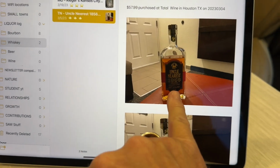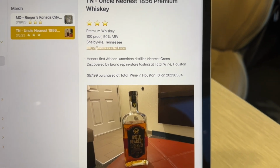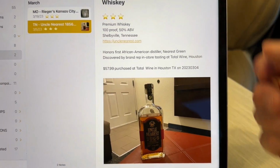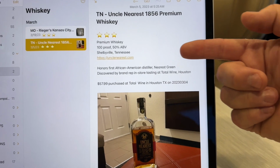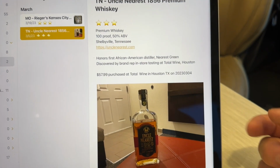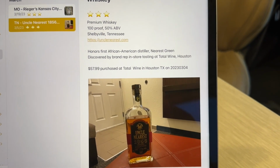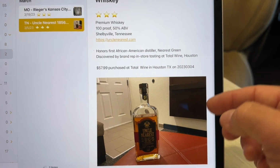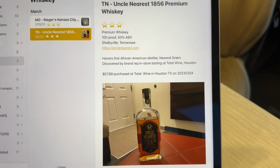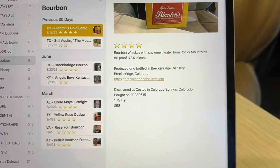The next thing I do is I try and keep a whiskey log separate from a bourbon log. So what I do here, this is Uncle Nearest 1886 Premium Whiskey. It's made in Tennessee, and I give it a star rating, where I purchased it. There's the distiller website, a little bit of history on it, how much I paid for it, where did I find it: Total Wine in Houston, Texas, in March of 2023. What's up with that date? And then I do the same with bourbon.